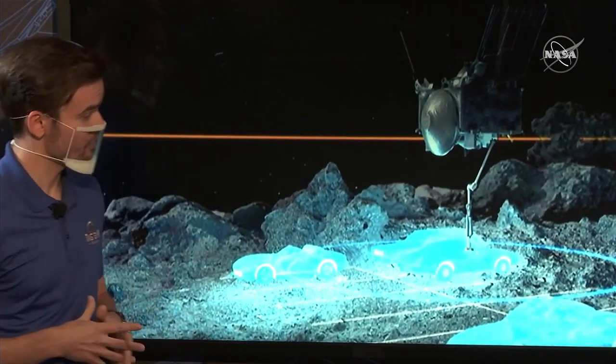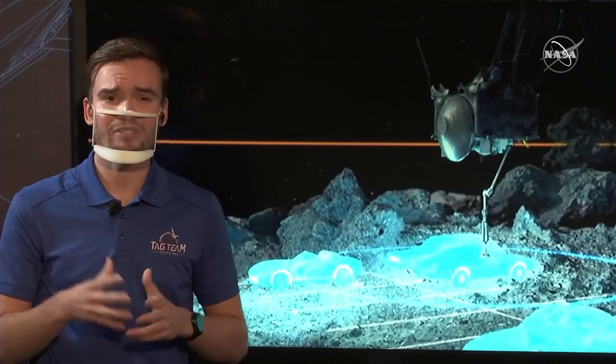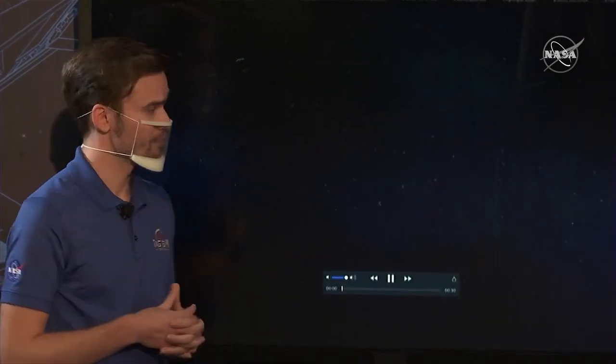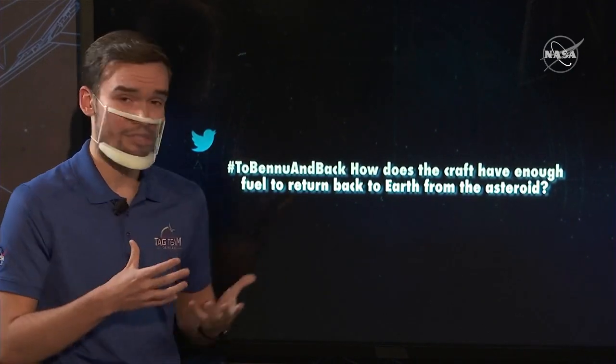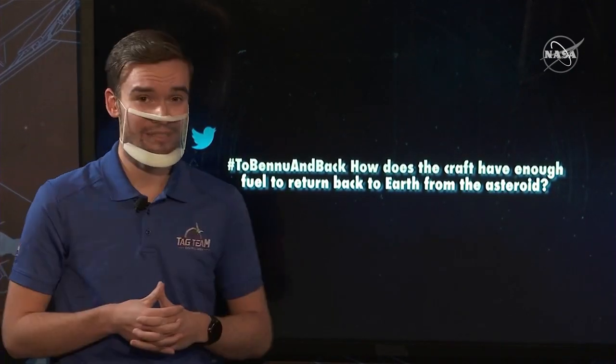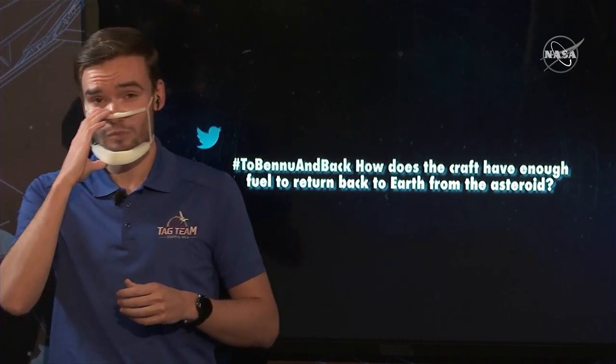We actually have a couple questions coming in from Twitter, and a lot of people are actually asking about our fuel usage for the mission. This one question is asking, how does the craft have enough fuel to return back to Earth from the asteroid? So we're looking to bring that sample back in 2023.